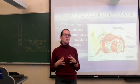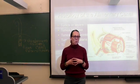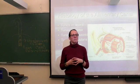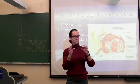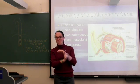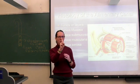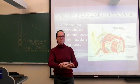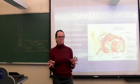When we're looking at the GI tract, what happens is the cell types and layers go from a protective layering in the mouth and the esophagus into one cell layer thick. So let's talk about that first, briefly, because I can kind of summarize the whole GI tract for you.